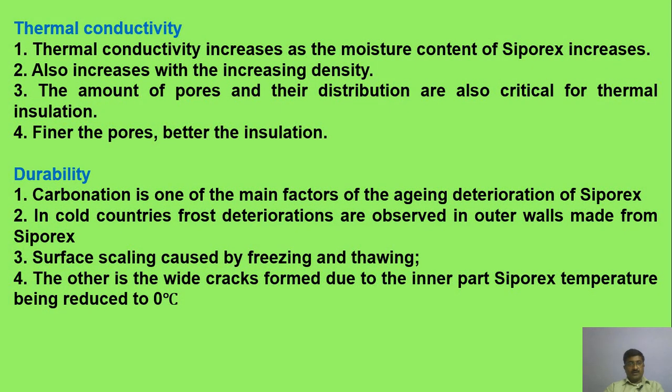Thermal conductivity. Thermal conductivity increases as the moisture content of Siporex increases, and also increases with increasing density. The amount of pores and their distribution are also critical for thermal insulation. The finer the pores, the better the insulation.